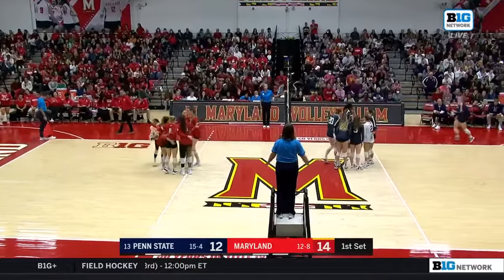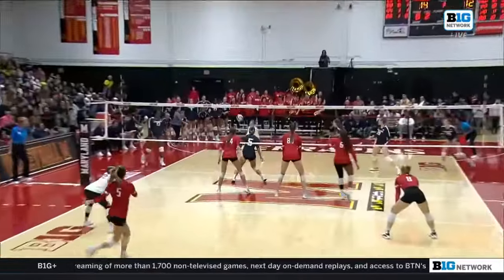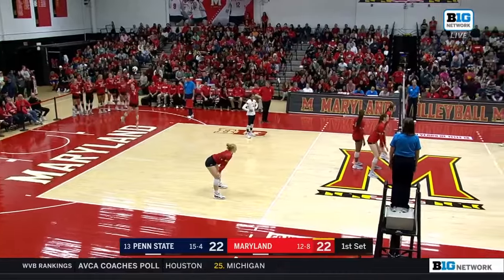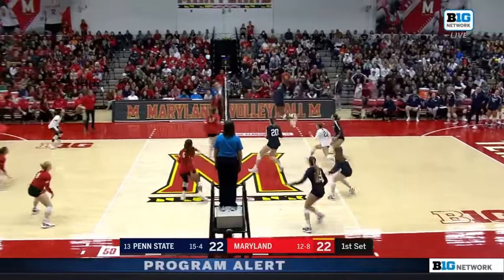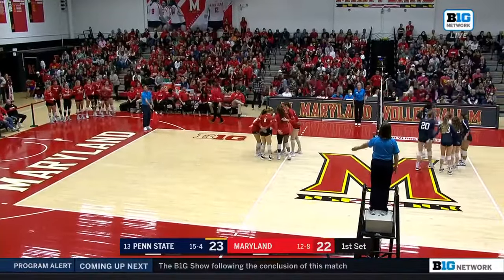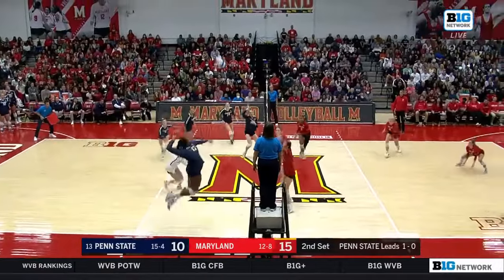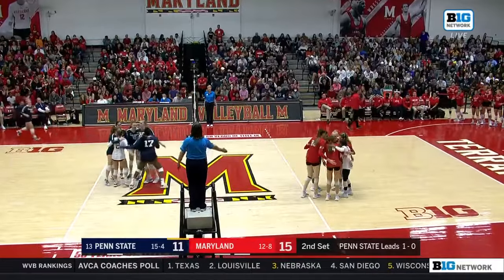And a huge rip for Zoe Weatherington. Gets Penn State back on the board. You know, great serve over there by Maryland, but Bilanovic was able to pass it. Lexi Finnerty with the service. Back to Weatherington with a big boom. Olasai with the back. Oh, thunder down the line for Weatherington.